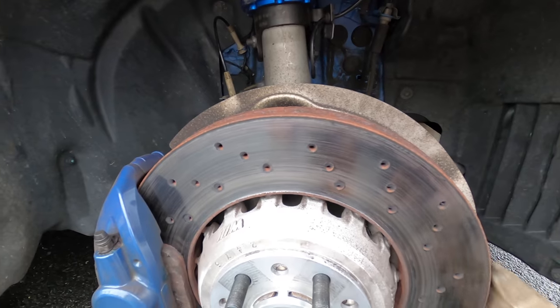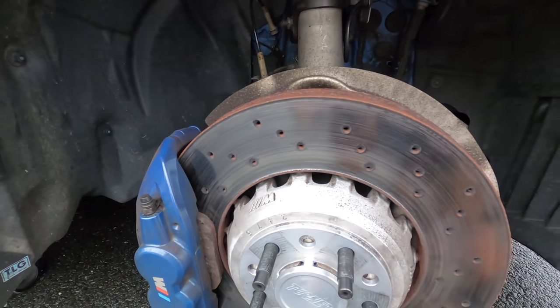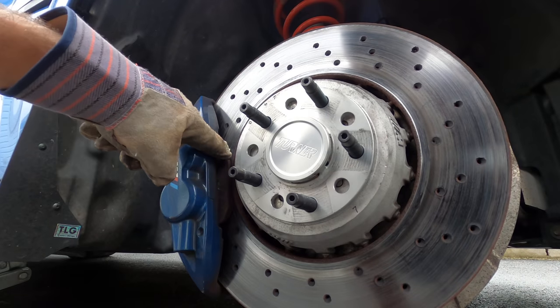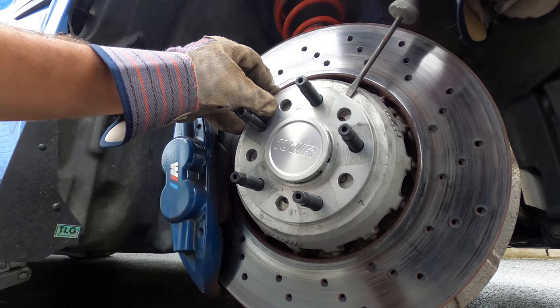I think next year we'll probably buy a set of new ones, but I will definitely go with OEM because these are super, super durable. But now we're gonna switch back to the stock pads and my daily spacers. So this is how it's done.